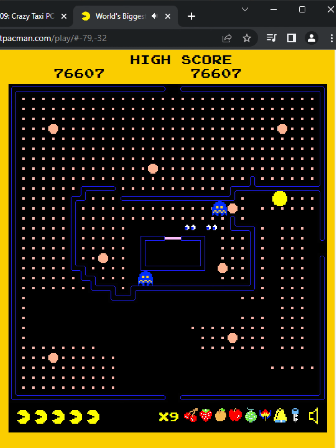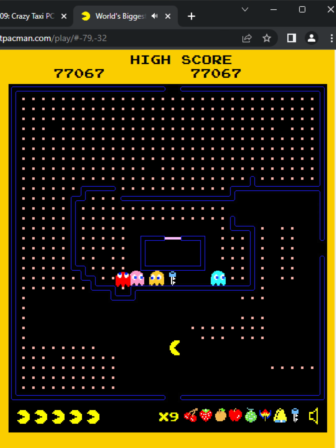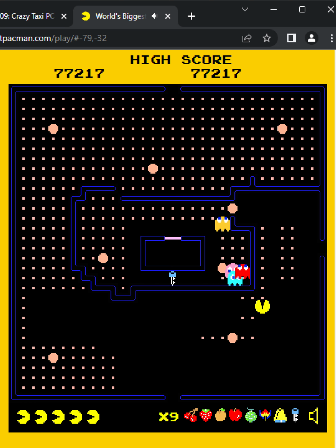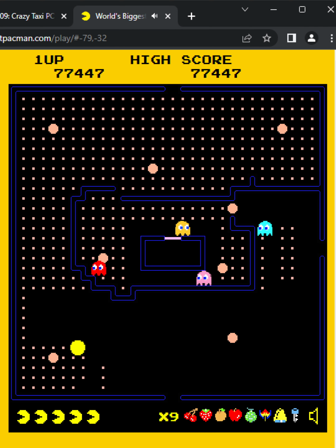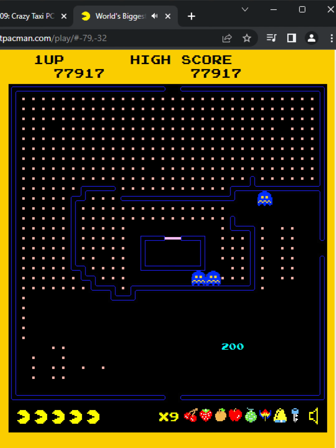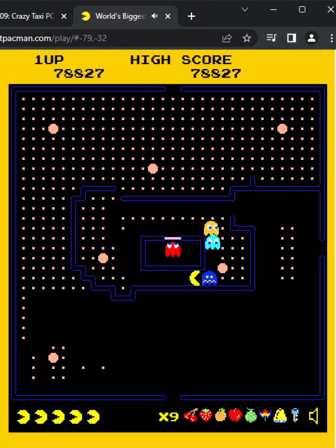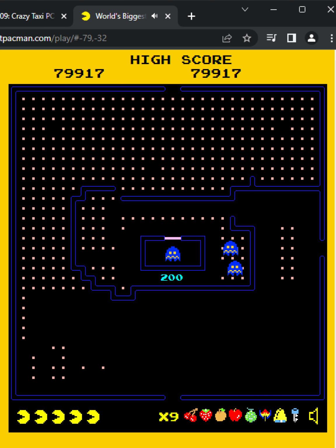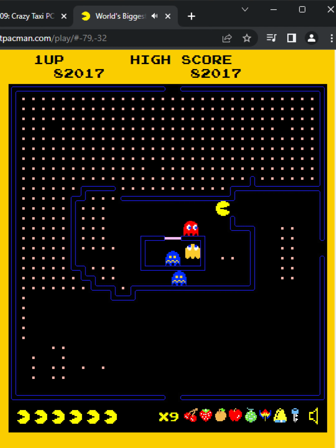Let the ghosts out, okay. I suppose I should go in there with a pellet and get the key. Uh-oh. Well, there weren't enough pellets to get the key to come back in there, so that was stupid.